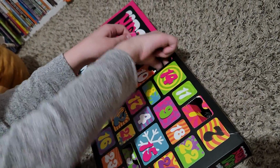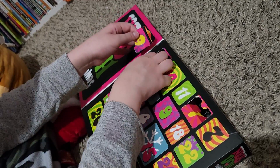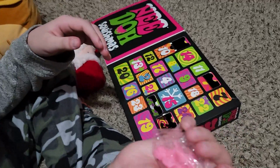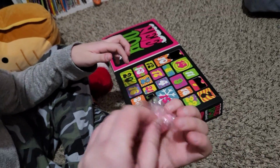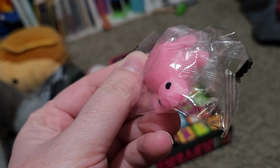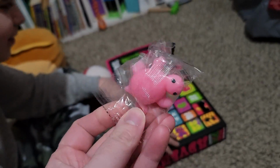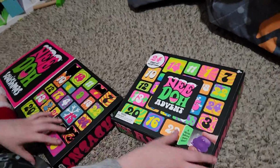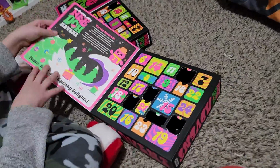What's in there? Is it stuck? Another turtle! He just looked at me like, what the heck? I already got one of these. Same thing you got the other night. Same color and everything, right? Didn't you get a pink one before? Yeah. That's okay. Okay, try this one now. See if we get something better in this one.